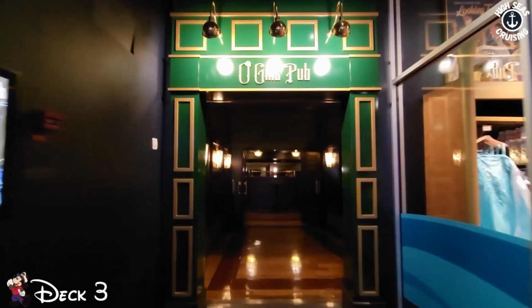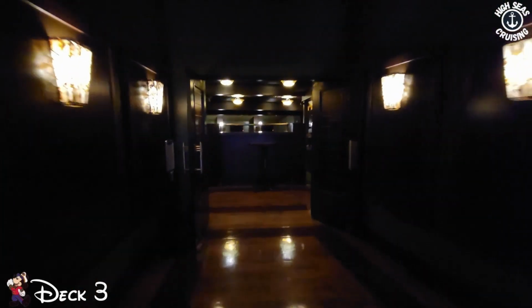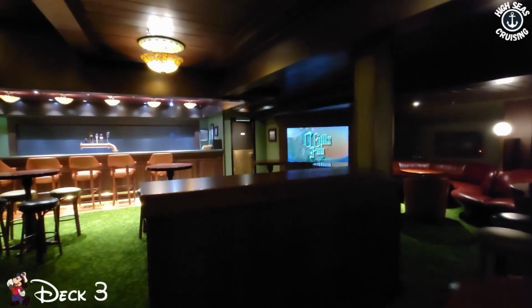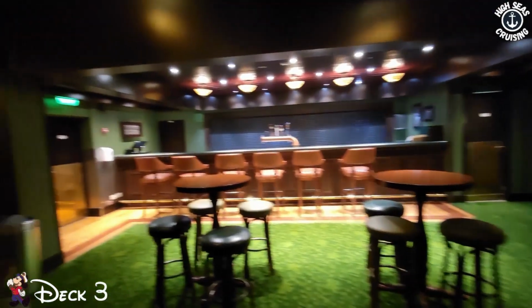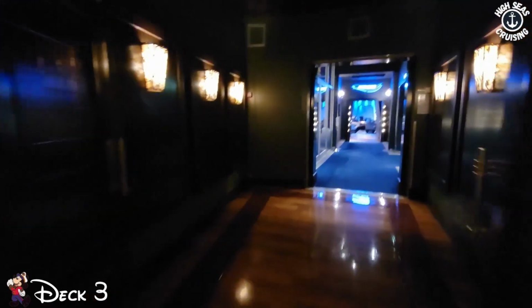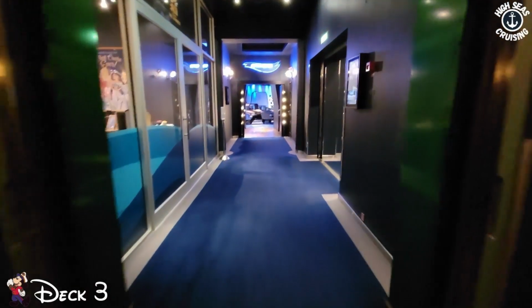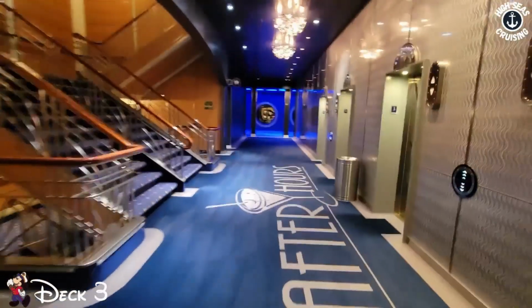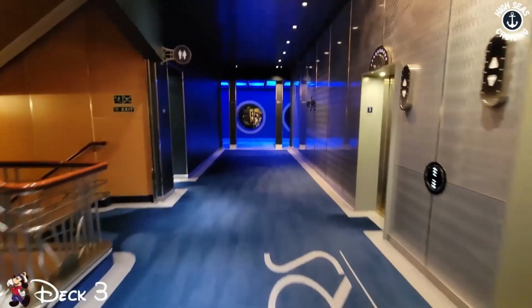And on this side, you have O'Gill's Pub. And this will be your Irish pub in the evening. Then in the daytime, they play games, trivia games. They hold classes in here. And we're going to head back over to the atrium and move out.